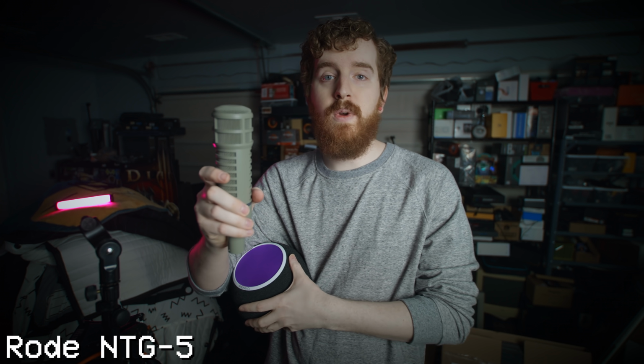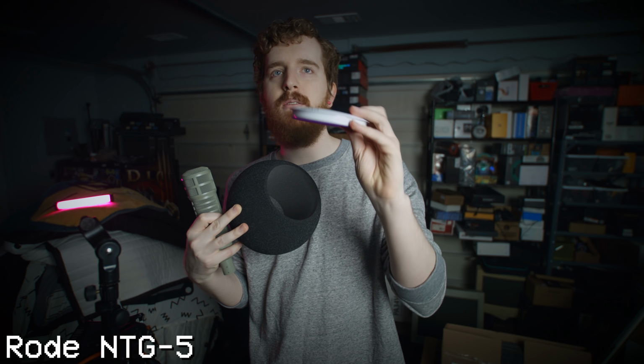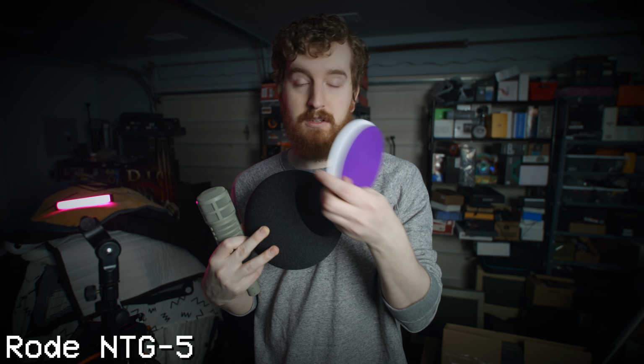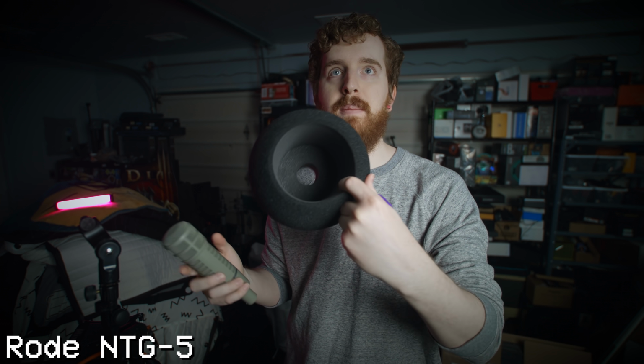Now something to note with installing these, it may look a little silly because the hole is so small. With both of them, they are designed that you take the pop filter element off, and that's what this is here. You can get a couple different colors. It is a dual layer pop filter to help you with plosives, because you will want to get right up on this after deadening the sound. You take this off and then you put the microphone through it.